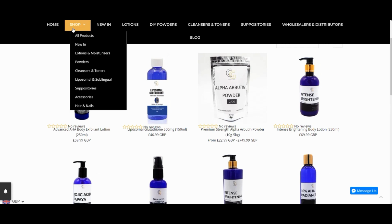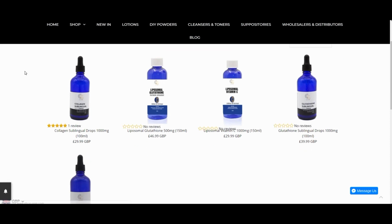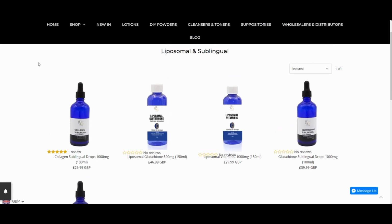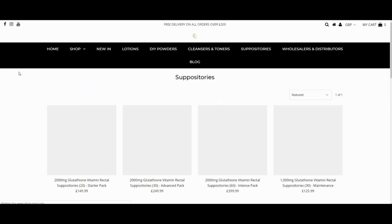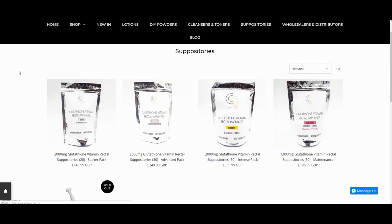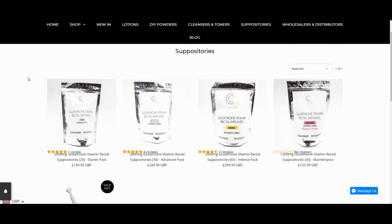They have a variety of products. When you click here, you can see they have their liposomal and sublingual glutathione, so go and check that out as well. And if you click on the suppositories, you can see the beginner's packet, the advanced, the intense. They have different varieties, so go and check that out as well.